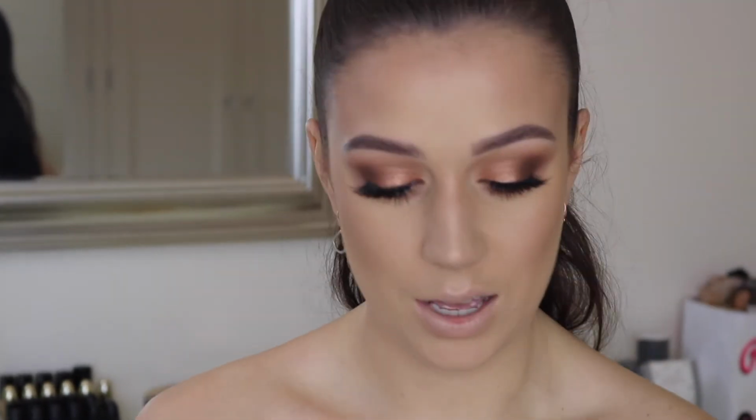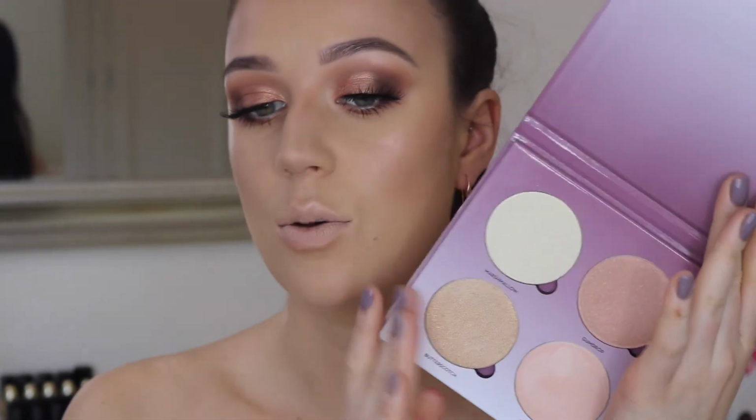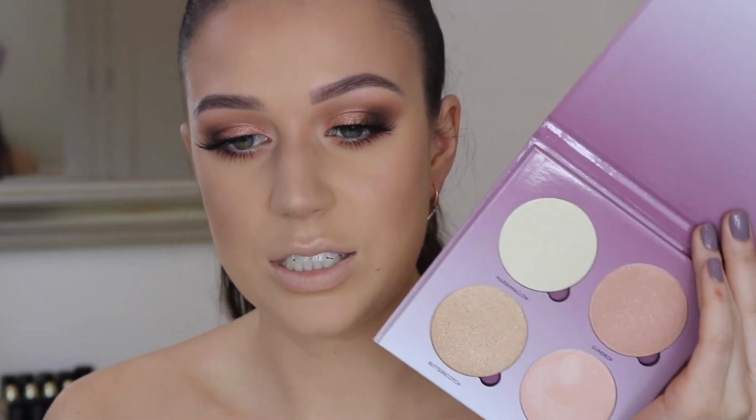Now it's time to highlight. Very exciting. This is actually another new product that I got for Christmas. Thank you, Mum. She did a little spend up in Sephora, do you know what I mean? And this is the Anastasia Glow Kit, but it's obviously the Sugar Glow Kit. One of the ones that I don't own. I do own quite a few, but this is one I don't, and I absolutely love it. It's quite different to the other ones.